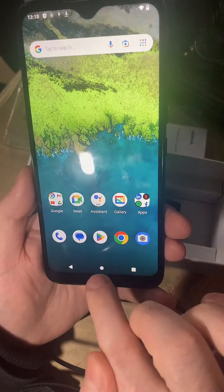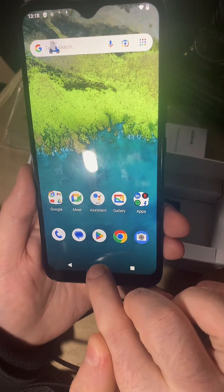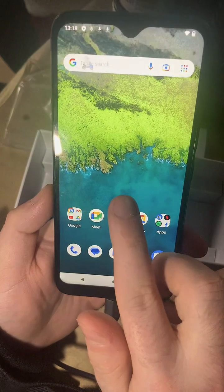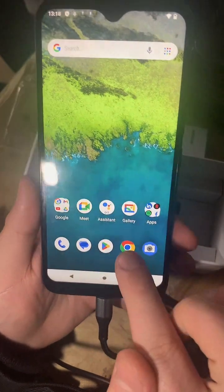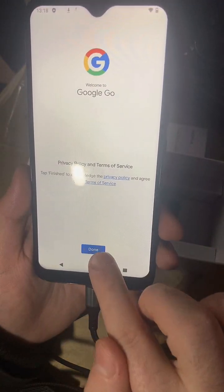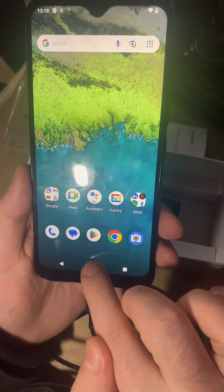Right, we've got Google Assistant on here, or we should have, if I hold this down. Use without, that's what I meant. Use without a Google account. So if we hold that down, I'm going to hold it down.